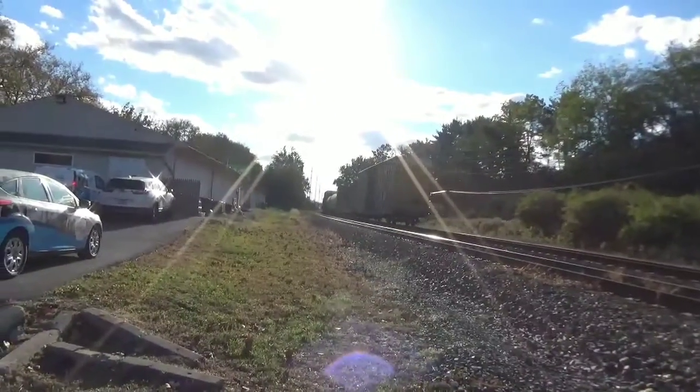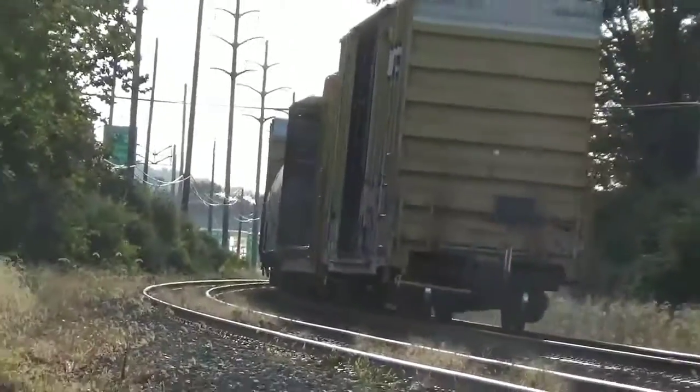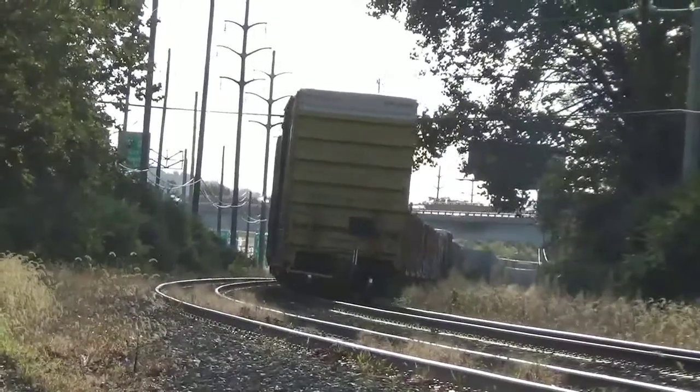Kind of small today as it heads westbound on Main 1 on the Harrisburg line, Rail Fanning Adventures.